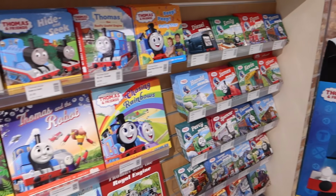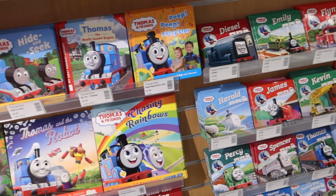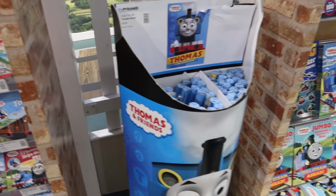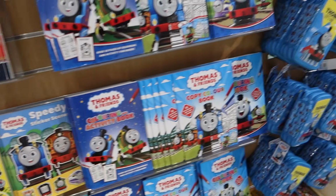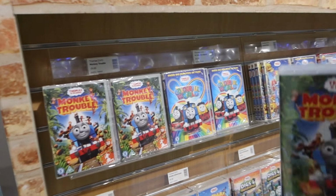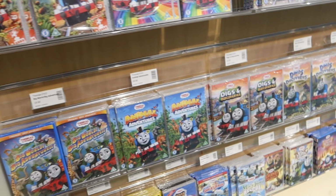And still continuing on here in the shop, we've got all the books just down there too, which you can see. Yeah, £6.99 seems to be the price standard for the bigger ones. £4.99 for the small ones. You've got the posters just there, £6 or 2 for 10. And all the different books, and you even get the DVDs just over here. Thomas and Friends, Monkey Trouble, A Colourful World. Yeah, quite a few different ones.